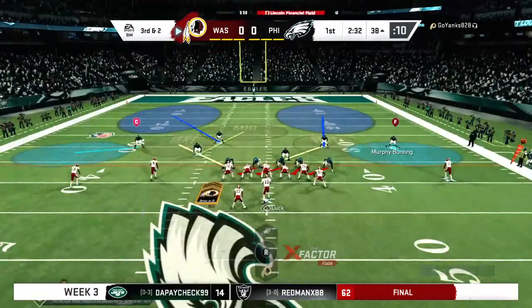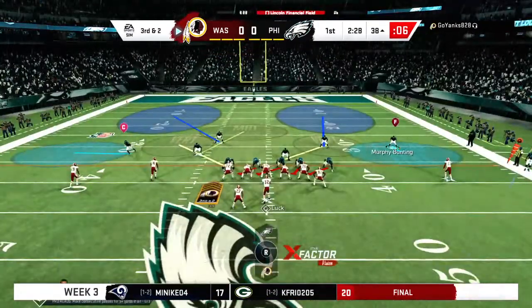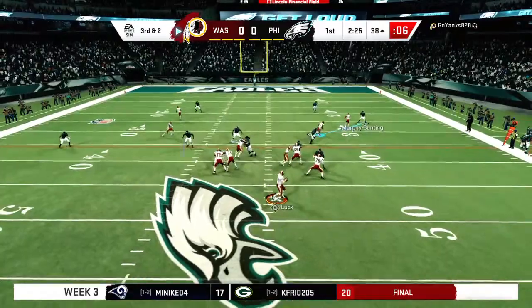Mike 51. Mike 51. From the gun, here's Locke.